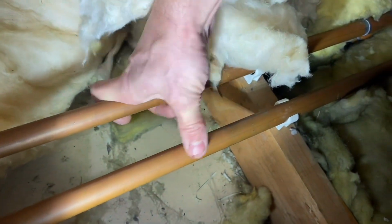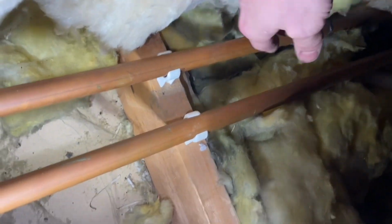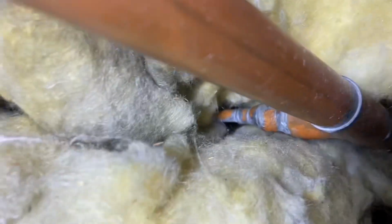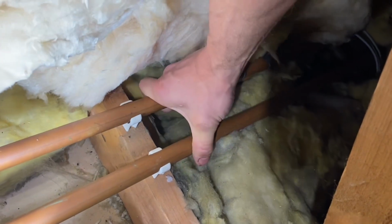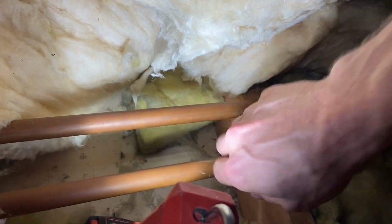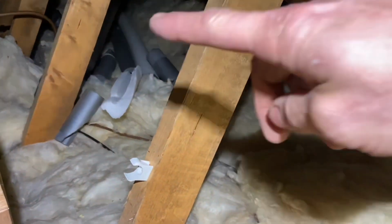Right, so these two are heating. I don't know if you can see that. Let's see if I can show you. Is that 8mm pipe? So the dip below here is a towel radiator in the downstairs toilet. They're both hot. This is the flow because that's red hot, and this is the return because it's not as hot. So I need to go down there.